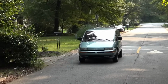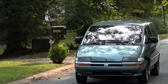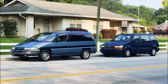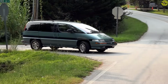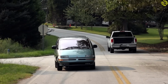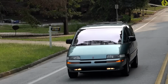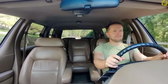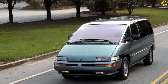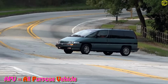Oldsmobile Silhouette was an American minivan designed and manufactured by General Motors in order to compete with Chrysler's minivans, that at the time had the near monopoly on the market. Chrysler minivans at the time were rear-wheel drive, while the first Oldsmobile Silhouette was front-wheel drive. When in 1989 General Motors manufactured their first minivan under 3 different names, that is Oldsmobile Silhouette, Pontiac Transport, and Chevrolet Lumina APV, they immediately brought serious competition to Chrysler minivans.